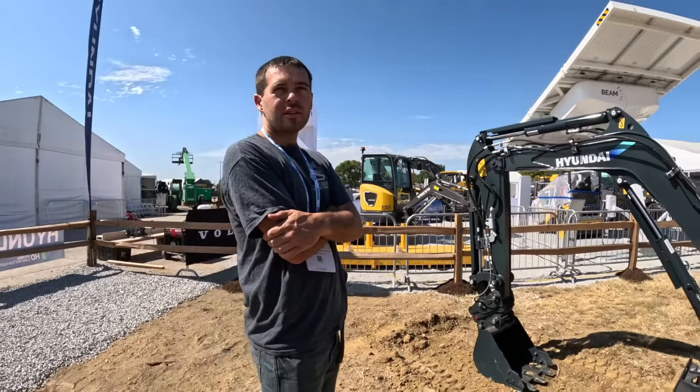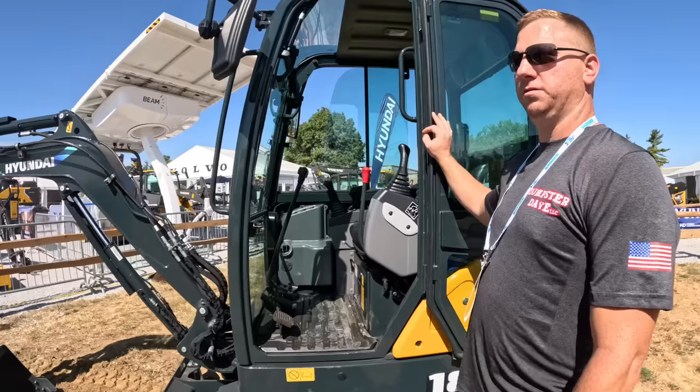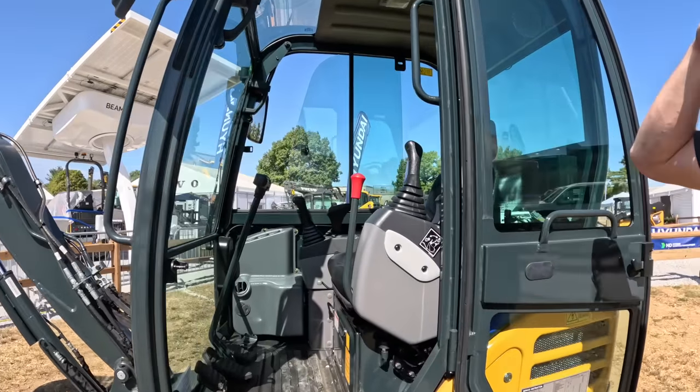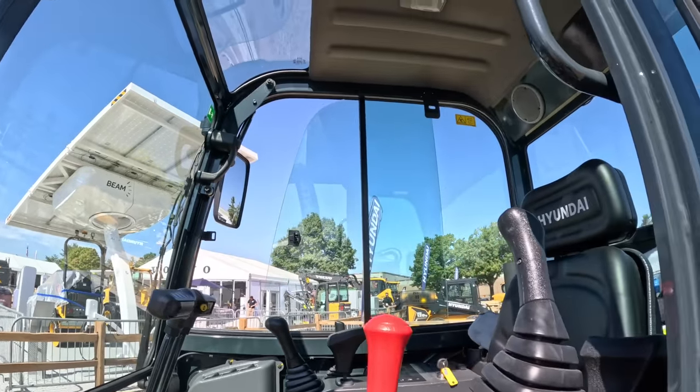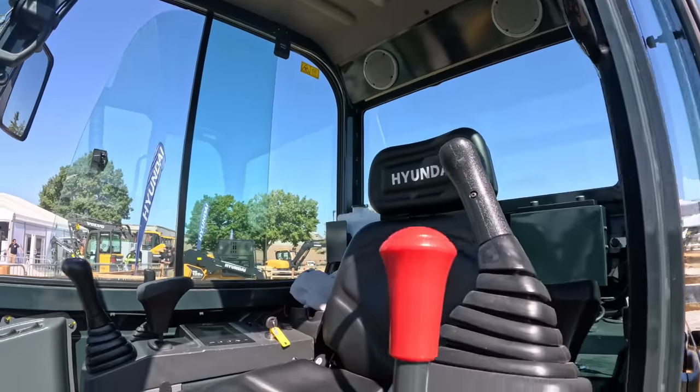I think it needs air conditioning. I would ditch the cab. I'm not a fan of cabs. I'm bougie like that, though. No, I mean, I like it. I'd like to see it in the long run, obviously.